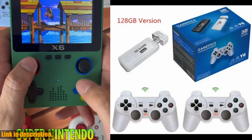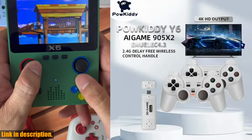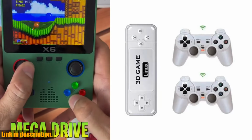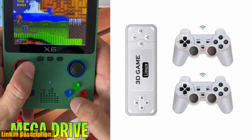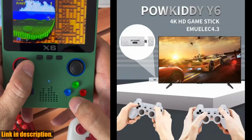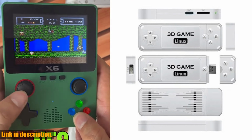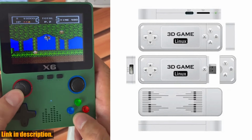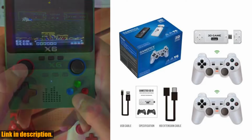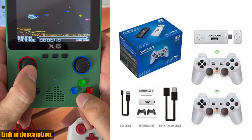The Emulator 4.3 operating system ensures smooth and seamless gameplay, while the TV output allows you to enjoy your favorite games on the big screen in stunning 4K resolution at 60 FPS. But that's not all. This handheld console also features a favorites function, game progress saving, and 4G no-delay wireless control handles for maximum convenience and enjoyment. And with support for TF card expansion up to 256GB, you'll never run out of space for your game library.